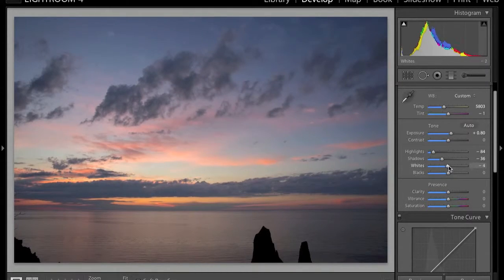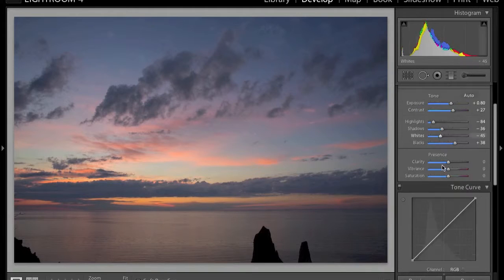And if we pull up on the whites, it's not going to help, but if we pull down on the whites, it helps a little bit. And then we can pull up on the black. And then we can bring up our contrast. And that's going to help pull out some of that color as well.